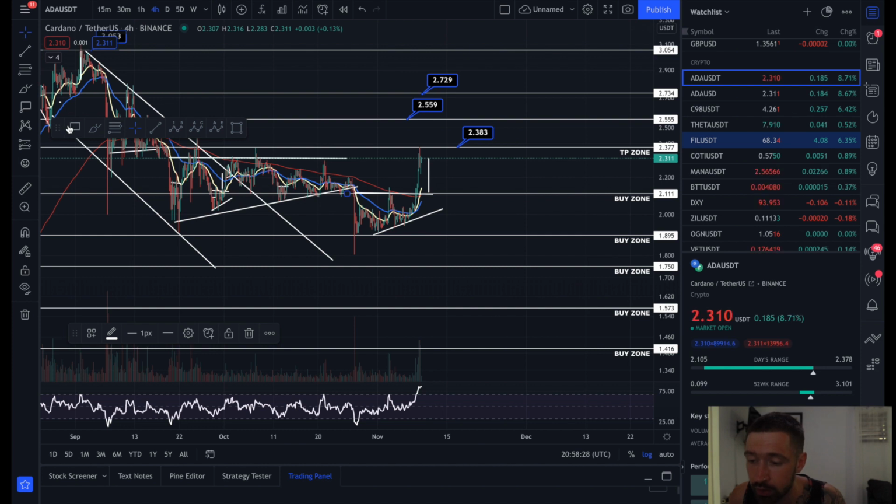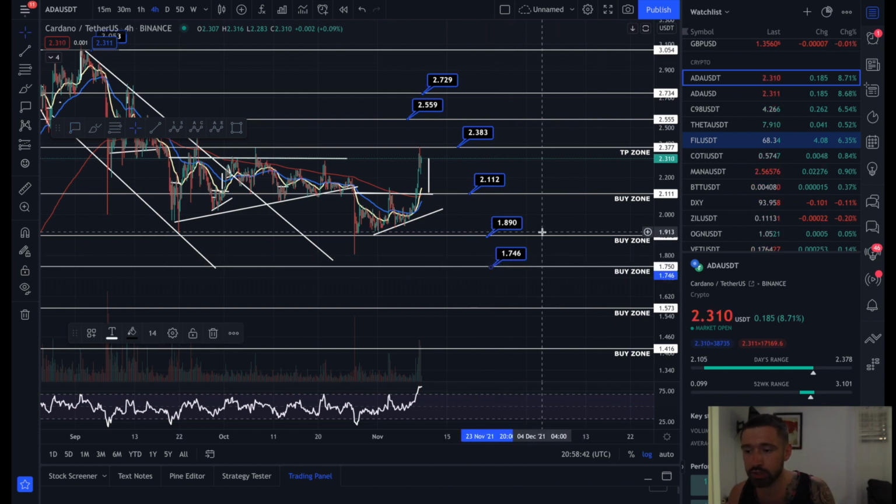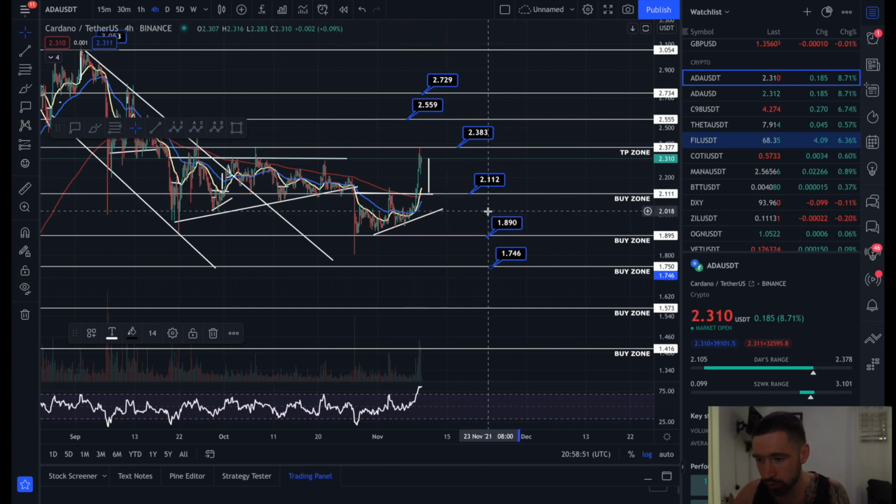I'll actually drop in some price targets here, $2.11, $1.89. Now I don't see us coming back down underneath $1.89. I think we bottomed out for ADA, but just in case, 1.74. With the dollar cost average strategy, you use equal equity at each buy zone, which brings down the average price, and you ride the slingshot back up. If you're trading with leverage, you have to double your margin with each buy zone.